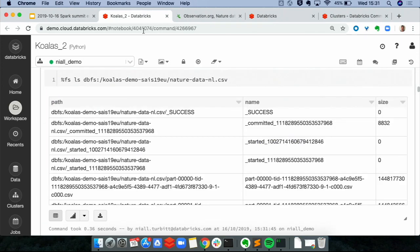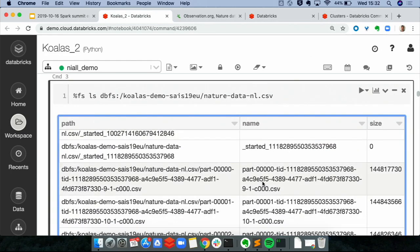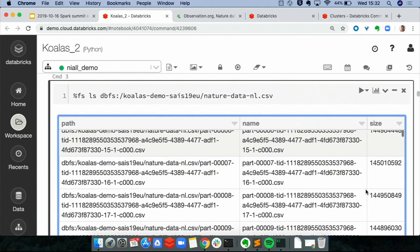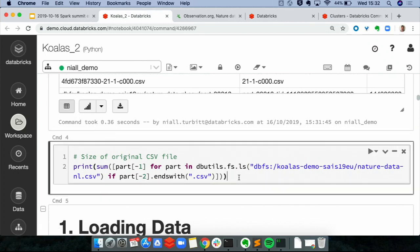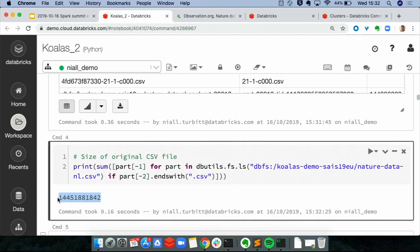First, looking at my data set, and again, I'm using this %fs command in Databricks. For those that haven't seen it before, %fs is a magic command, fs being the file system within Databricks. And here we can see our CSV file split up into a number of parts, each of these parts being one chunk of our 14 gig data set. If I want to see just the original size of the file, I'm grabbing each of those individual part files, summing them up, and we can see 14.5 gigs.